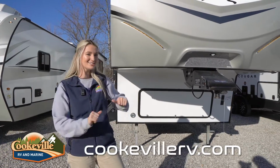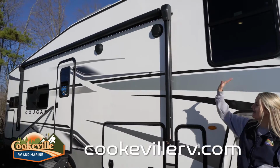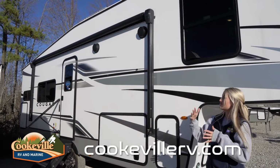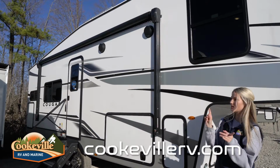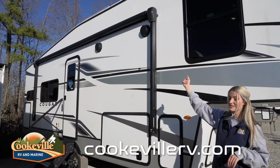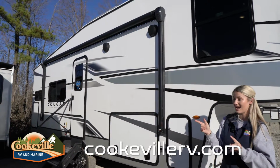But anyway, let's get started and check out this Cougar. On the entertainment side of this beauty, we do have a nice large awning. It does extend over our entryway, so if you do have some bad weather, you're not gonna get wet if you're going in or out of the camper. We also have an indoor-outdoor speaker system, so if you're out here hanging out, you wanna listen to some music, you can play it inside and outside.